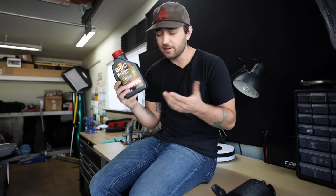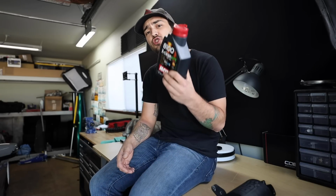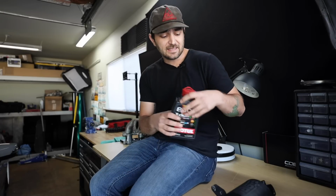Oil, very important, right? Keeps our cars alive, keeps everything lubricated, makes all the metal-to-metal contact happy in the engine bay. However, don't let your car starve of oil. I've seen it happen more times than it should, and I didn't want to touch on it, but I feel like I have to touch on it because it happens to people and I don't want it to happen to you. Don't want it to happen to anyone.